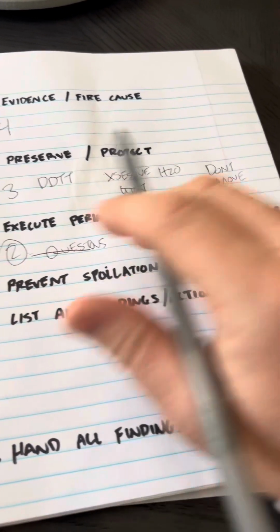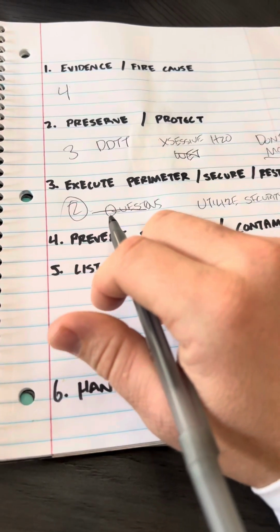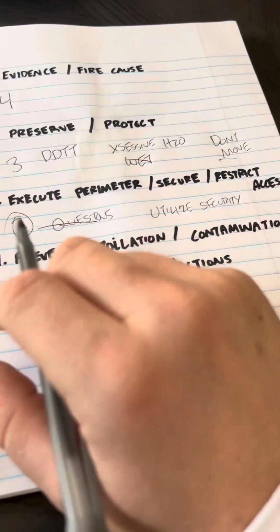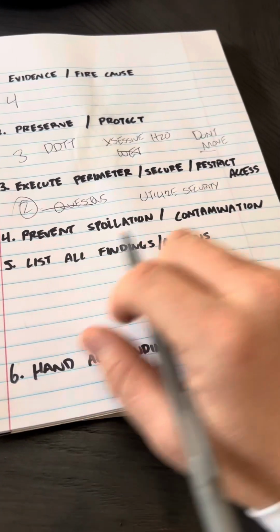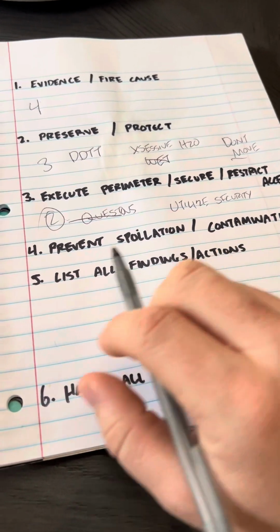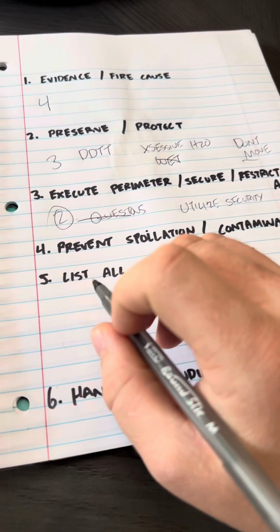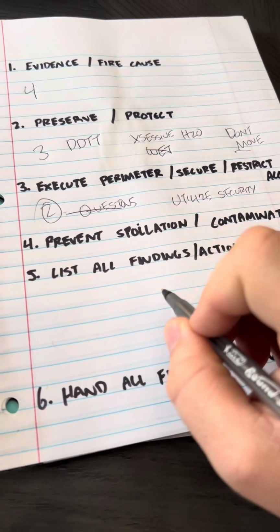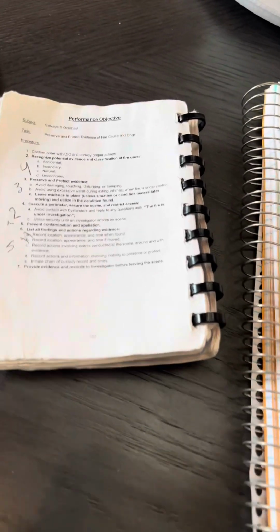Then you do the scene perimeter, secure it, restrict access. While you're doing that, people are going to ask you questions. Fire's under investigation. Then you're going to utilize security because you're not going to stand guard the whole time. That's your 2 bullet points, done. Then you got your 1, prevent spoliation, contamination, easy. Then your tough one, you're just going to write down everything. Your first 2, location, appearance, and time, when found, and if moved. And then you're going to write down anything happening around the scene or around the evidence.